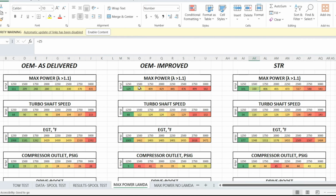330 on the STR. The OEM improved, you'll notice, makes a little more power at 1500 RPM, and I'm not surprised by that. The charger comes to life a little bit quicker at 1500. It's a little bit better at towing at 1500 and below, so it doesn't surprise me that the charger is able to make a little more lambda limited power at 1500 and below.